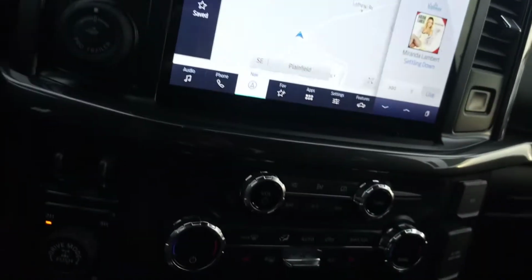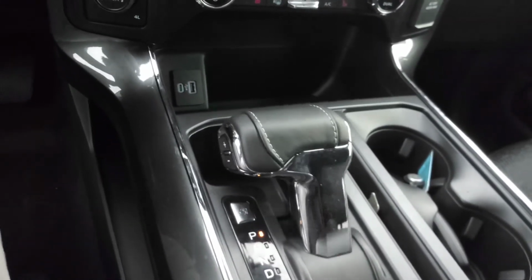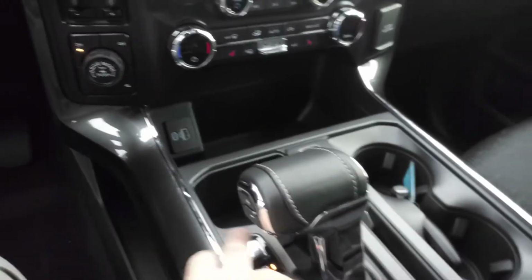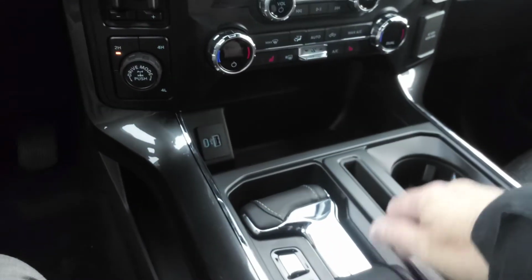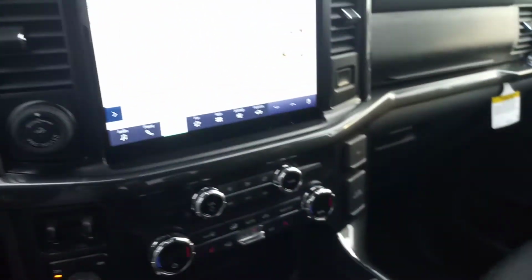Also, another really cool feature is the shift knob. You can put that up or down. Up, obviously, to operate the vehicle. You can put it down, and you have a flat workspace here. A clipboard or something like that for you guys who work in the trucks. I know some of you guys live in your truck.